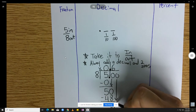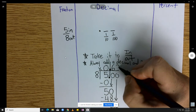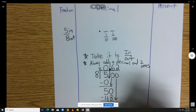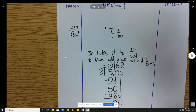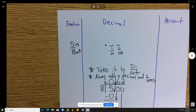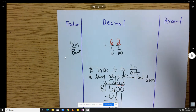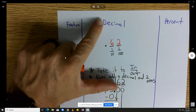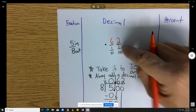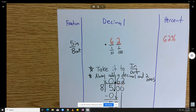Bring down your 0. How many 8s go into 20? 2. 2 times 8 is 16. You get 4, and you could keep going. Remainder 4, add another 0, bring it down. But let's take a look here. Remember how we have to get to the hundredths? So look what we have now. We have tenths and hundredths, so we have our decimal, 62. So 5/8 is what as a decimal? Well, we took it to in and out, and we got 62 hundredths. Now that we have hundredths, we also have the percent, 62%. Now that is weird.